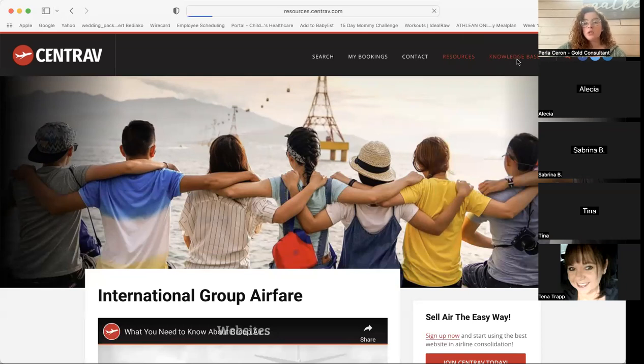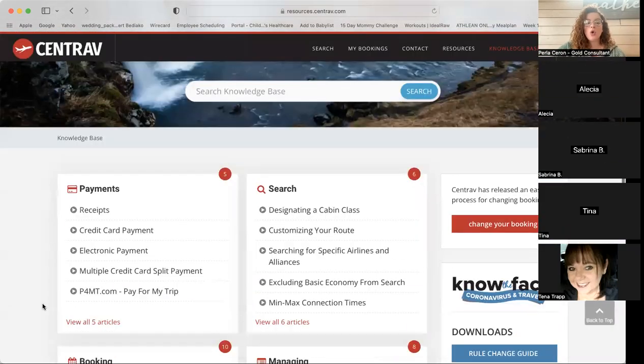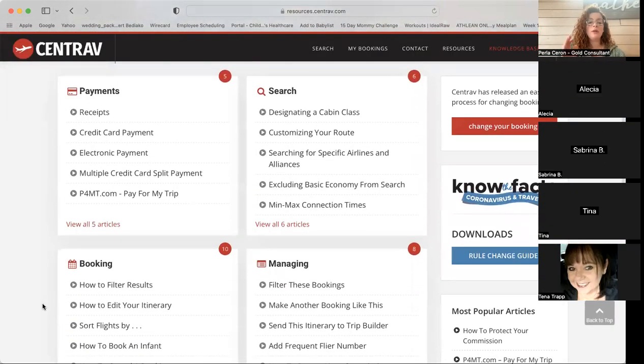Okay. Under knowledge base, this I really like because this will give you a go-to spot in case you're stuck, right? And even if you're watching back this recording and you just need additional reinforcement on something in Centrav, you go to knowledge base, and this will literally show you step by step how to edit your itinerary, how to customize your route, right?